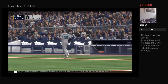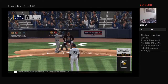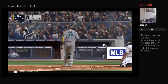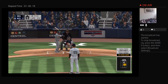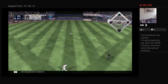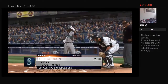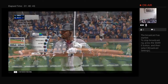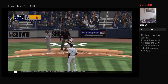Hit down the third base line. Into the windup. Here comes the 0-2 pitch. Fouled off. On a line, that's a base hit. The batter, number 9, second base. Here's D. Gordon now. 0 for 2 from him so far in this one. He's ready. Here's the first offering. And he takes a pitch right down the middle.